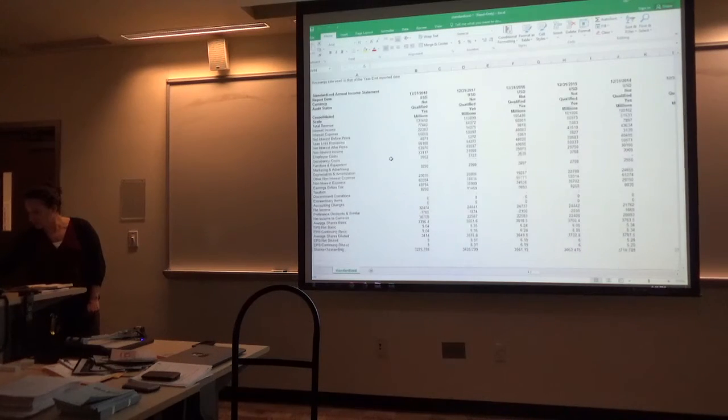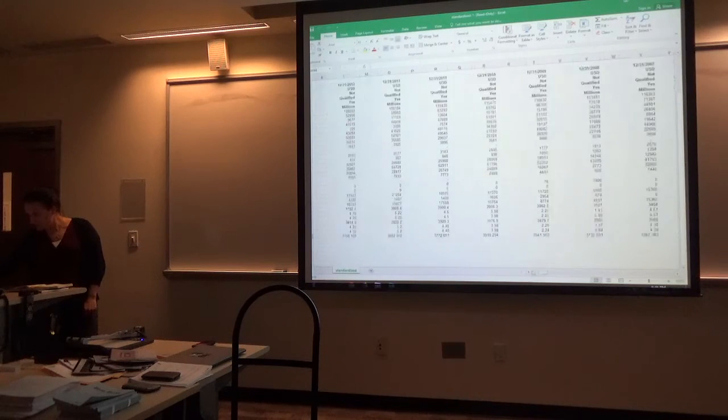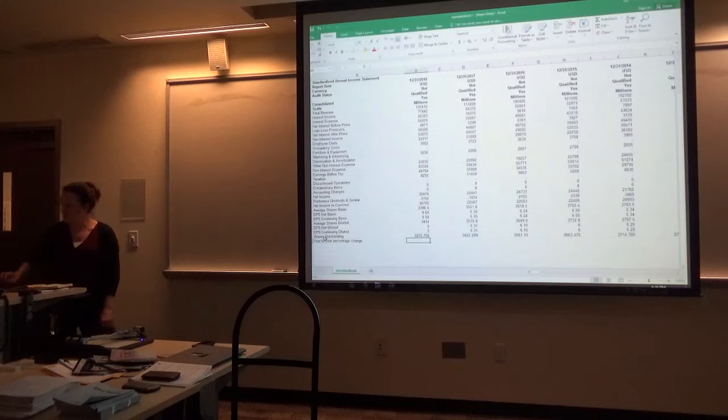And actually, it would be great if somebody could add a row underneath EPS basic, and calculate the year-to-year percentage change. Year-to-year percentage change. So once you get because we're going to be what happened in the early 1980s?